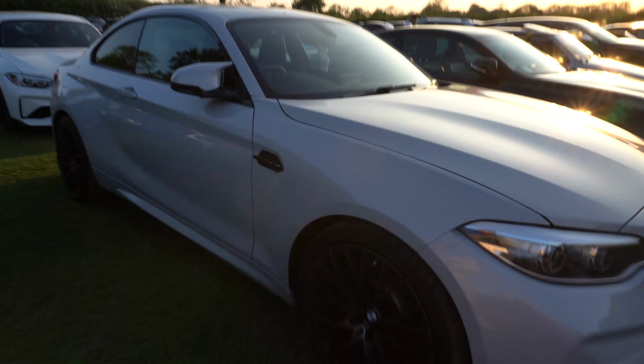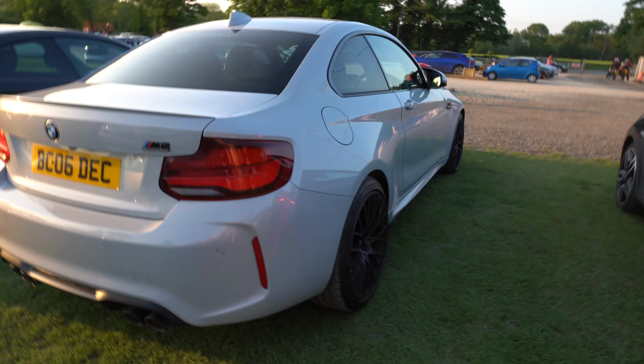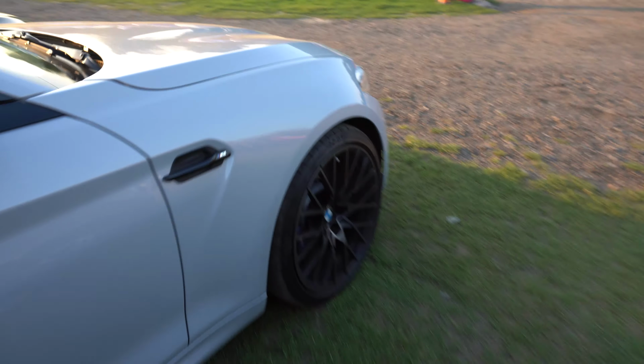Okay, we've got an M2 here. What M2 have we got? Oh, we've got another M2. Okay, this is a competition. Yeah, nice. I like the wheels. Is that a default stance? But that is banging if it is. I'm impressed with that. That's nice. These look good. Courtesy of McDonald's cups in there as well. Proper nice. Hit some bugs coming up, but that's what you expect.